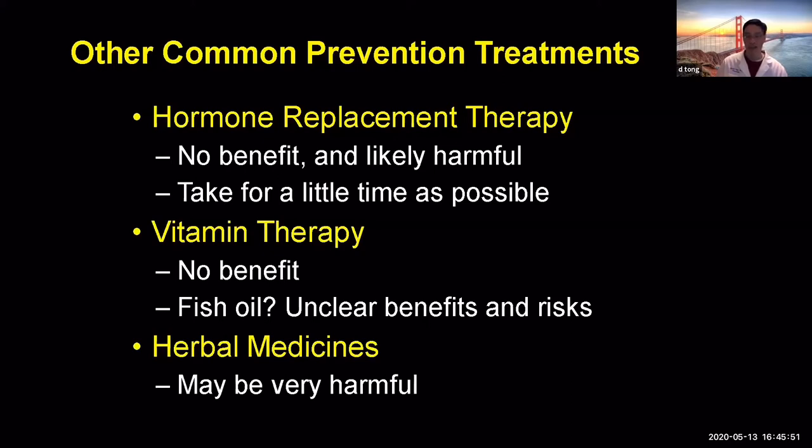I have patients that are in their 80s and 90s that are still on hormone replacement therapy, which has zero need at that point, but they just were put on it a long time ago and they just never stopped it. And there's absolutely no reason to be on that therapy. So if you need it for menopausal symptoms or for some other reason, that's okay.